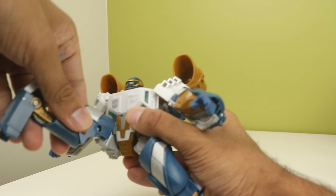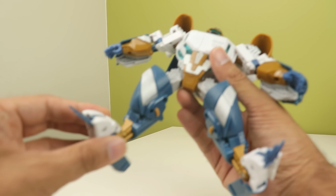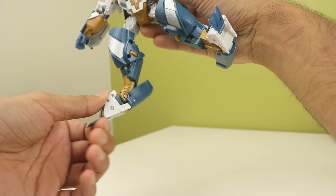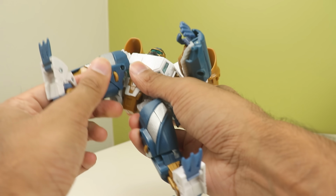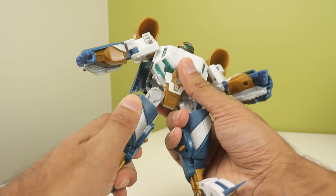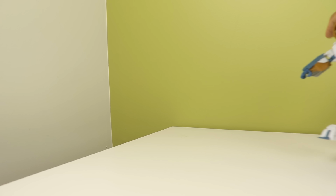He's got thigh rotation, 90 degrees of bend at the knee, and then ankle tilt. So the ankles can actually pivot. They can go up and down slightly. The flippers can move. You can fold them away if you don't like them. But one of the things I really like is how high up his leg can go. Look at that. That's super good for a toy from 2010. That's awesome.